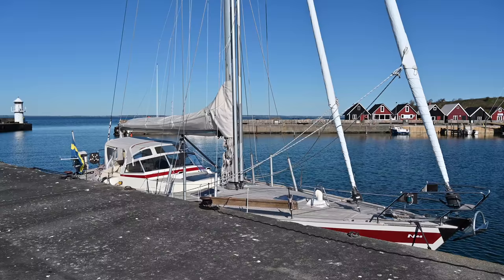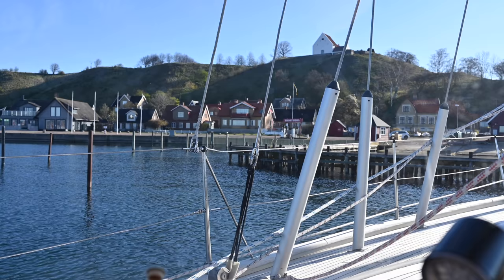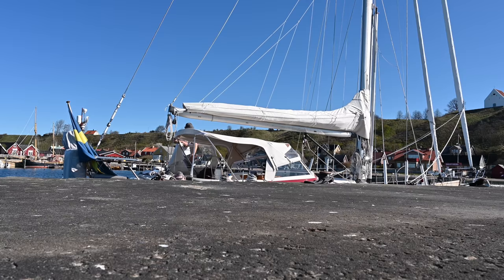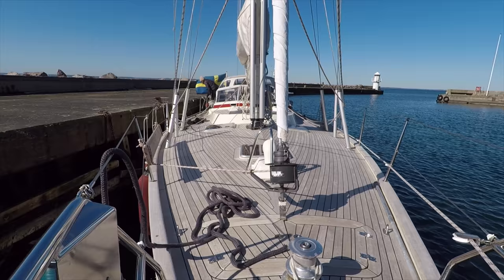Our second morning on the island started with sunshine again. And after breakfast, we got ready to leave. With the help from the bow thruster, we pushed the bow away from the pier. And I held the fender in the aft since the wind was pushing the boat against the pier.